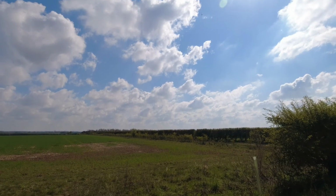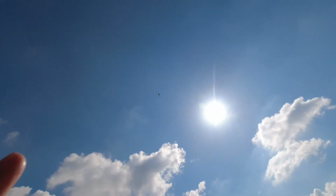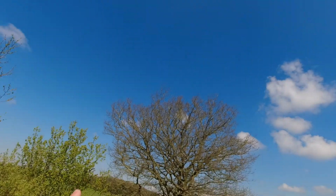Possible sighting of the Queen. Is that her up there in that helicopter? On her way to Sandringham, maybe.